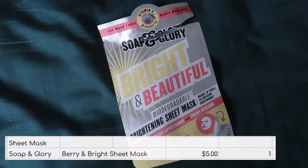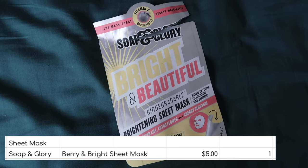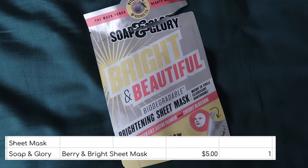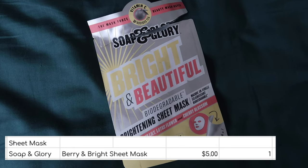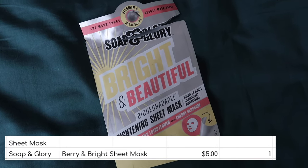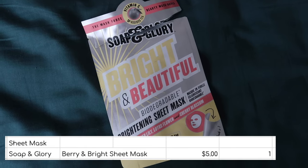As well as the 5 face masks, I used up 1 sheet mask. This one was worth $5. It was from Soap and Glory. I got it in a Christmas set, and exactly as I said about the eye patches, as a one-off before an event or something, you definitely do see a difference with these.